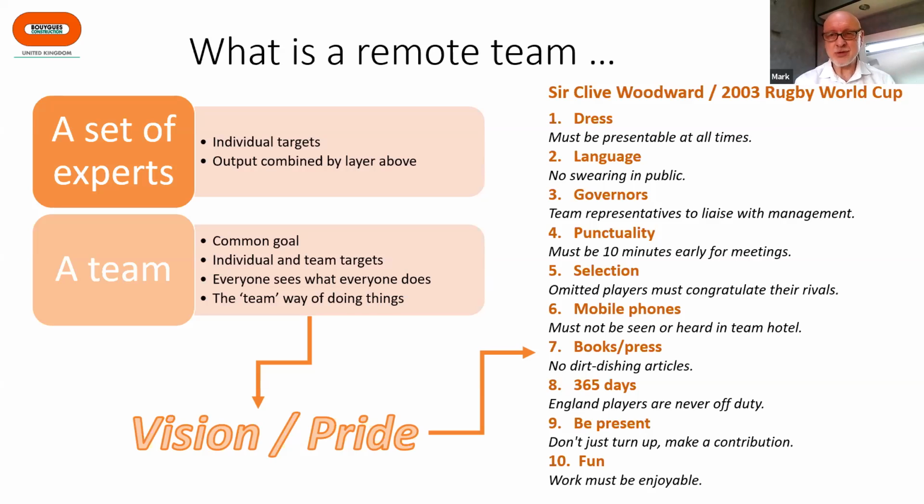These 10 rules didn't come from Clive Woodward. He calls them rules, let's call them protocols. These 10 protocols came from the team themselves. What he did was get the team and say, I'm going to leave you in a room, give you a chance to have a talk, and I'd like you to come up with the main rules that you'd like to operate by.